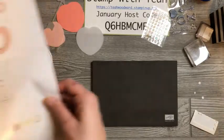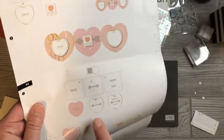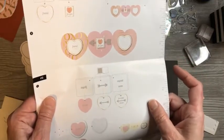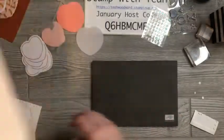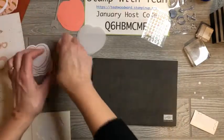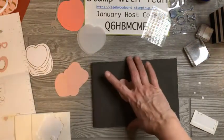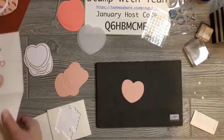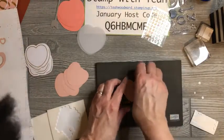Okay, next card. They show us stamping For You, stamping an arrow, and then stamping Love You More on each side of the arrow. So that's what I'm going to do. So we're stamping on these Blushing Bride hearts. I'm looking at where, oh, okay, I see. Okay, so this one is For You.